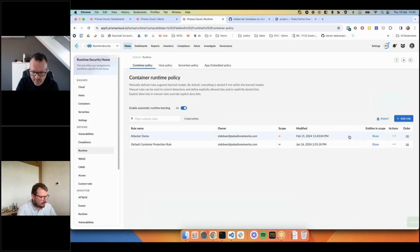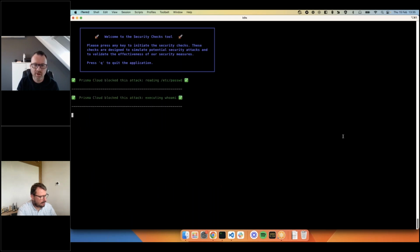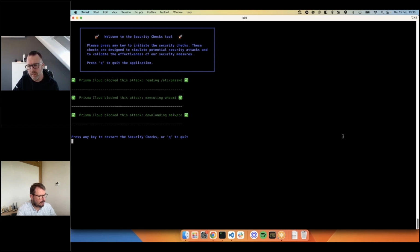What happens if I enable this? And Prisma Cloud looks actually at the behavior inside and outside of the model. If I execute this zero-day attack again, Prisma Cloud was now able to block it. And instead of blocking these processes specifically, we could also say stop the container and thereby also disconnect the attacker.